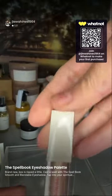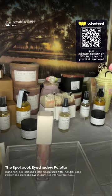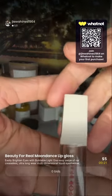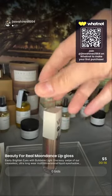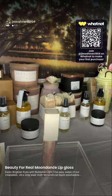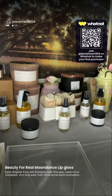It's just this one. This retails for $23. That is the full size Beauty for Real in Moon Dance. Okay. Run it for $5. Retail is $24 on the Beauty for Real. And that's that there. That Beauty for Real just ran. Let me go ahead and get the next item to run. Okay, so we'll do this one. Let's move on.